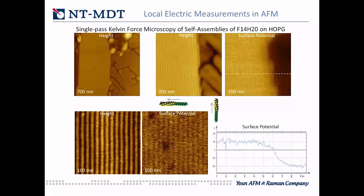Therefore, these two different molecular orientations give the reason why the surface potential in the image is changing on the border between these two types of self-assemblies. Again, this change is around 0.6 volts. Additionally, in conditions of low thermal drift, we can go to a smaller scale and do all this observation on a very small scale. This is shown by the example on the bottom left. This is an area 100 nanometers on a side, where the contrast is not so high because, as I mentioned, in this case the molecules are oriented more or less along the surface, parallel to the surface.